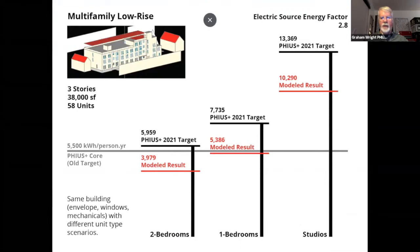Okay, so we had set this idea of an equal share per person for the overall source energy allowance. But we encountered a use case that could not do that. And that was basically buildings with a whole lot of studio apartments.